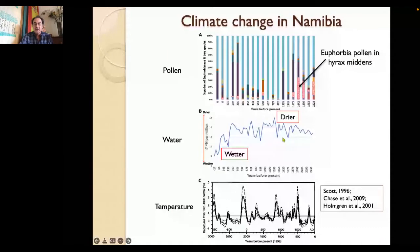But during the time that the pollen decreased substantially, approximately 1,300 years before present, that was one of the driest periods that Namibia has experienced in the last 2,500 years. These records were from the Spitskopper, just south of Brandberg, very close by. If you look at temperature records, then about 1,200 to 1,300 years ago, it was very warm.